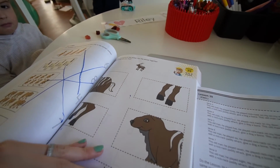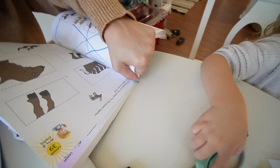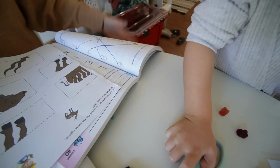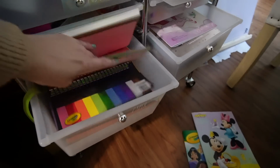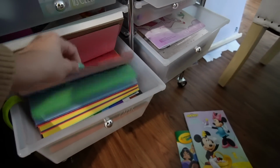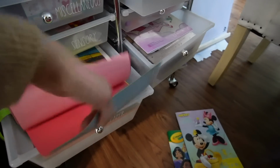Okay, so we're moving on to arts and crafts. It says do the arts and crafts worksheet. So this is the arts and crafts worksheet for the day. She's going to rip this out and then work on cutting it and making a little puzzle with it. So let me go get a piece of construction paper. All of my papers and stuff need to be better organized, but I'm going to grab a couple pieces of construction paper. This is just something that I always like to keep on hand for arts and crafts and stuff.